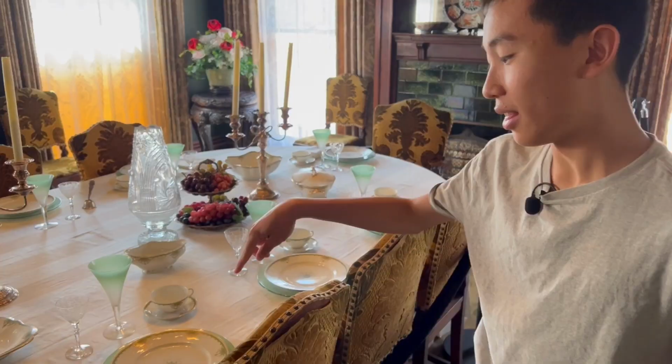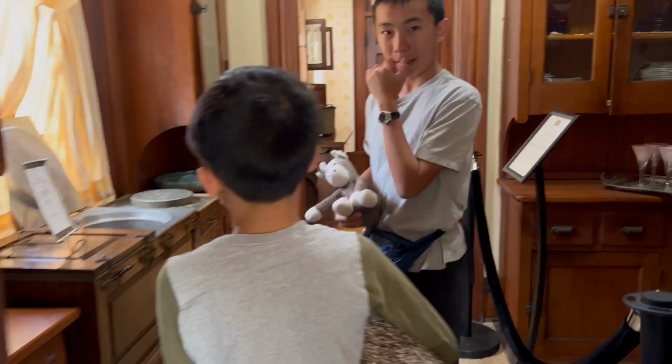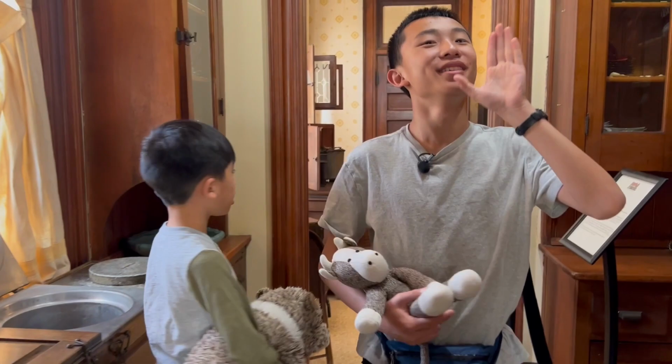This is probably Mrs. Overholser's wedding china, and the same pattern is painted on the ceiling. These are the dinner chimes, so they can signal for guests to come over. That's much more polite than shouting, "Dinner!"